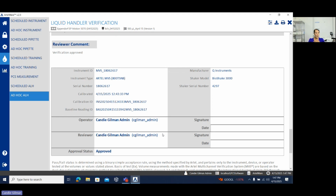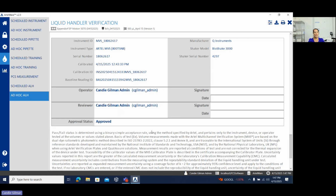There's information here about me being the operator. And again, if 21 CFR Part 11 compliance is important to you, as well as being digital, the compliance suite module add-on for that, the Artelware software, can give you electronic signature information. So you're not necessarily staring at these blank lines. And then, of course, you can see that the status for this verification is approved.